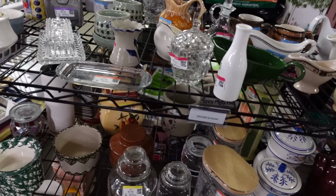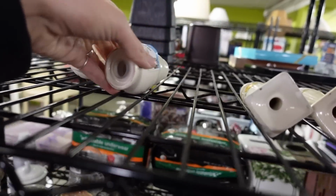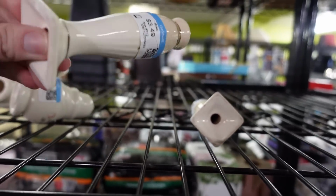That picture on the bottom, I did end up picking that up, and it was Pioneer Woman. I had to see for myself. I suspected, and then I confirmed my suspicions that it was Pioneer Woman.